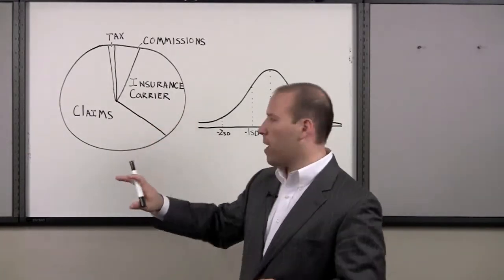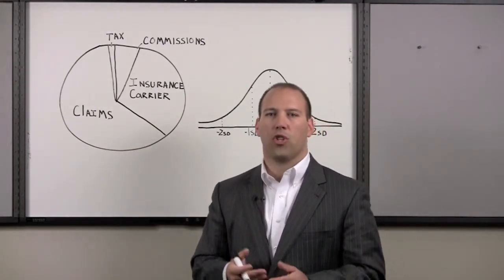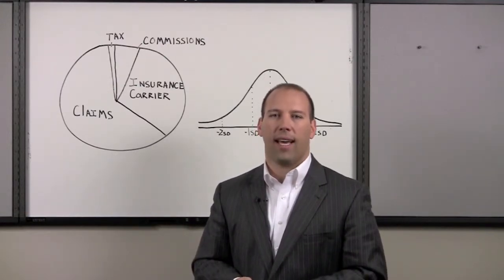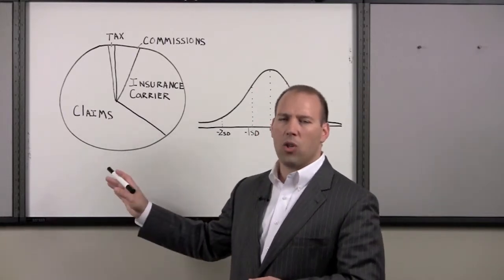But then you get to the big part, which is your overall medical and pharmacy claims, which you're going to find is somewhere between 70 and 75% on average for employers that have less than 100 to 150 employees, sometimes even 200 employees. That'll be the target.